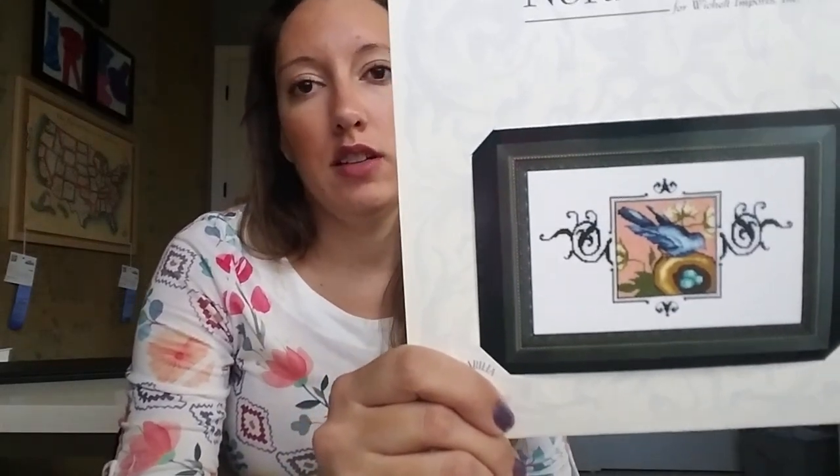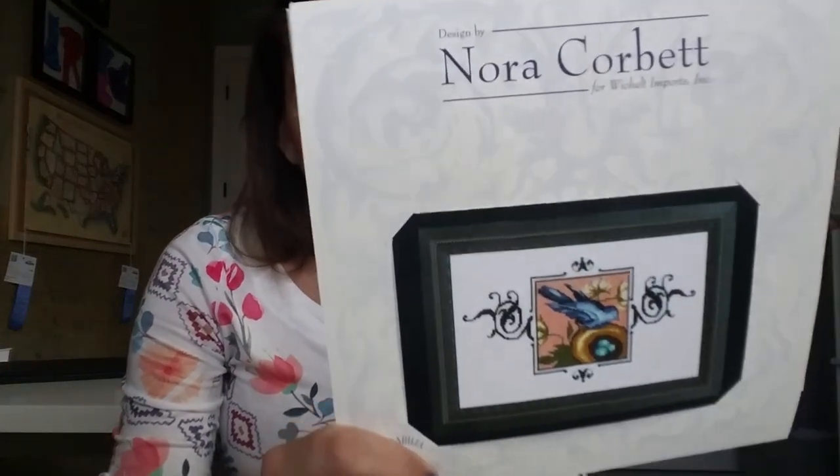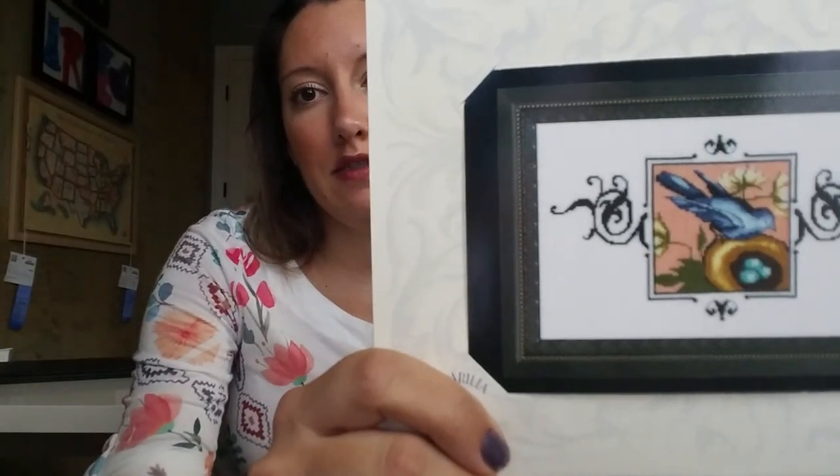But I think it being my first Nora Corbett, I'm excited to see what the fuss is about her. Obviously, she's well-loved. People do her charts and show progress on them all the time. So I definitely wanted to pick something of hers that would be simple to start off with. And I think this is a great starting point. So I definitely suggest it for people that maybe want to do a piece of Nora's, but don't want to jump into anything too complicated. The birds are very straightforward. No partial stitches. It calls for a couple beads if you want to do them, great. If not, you don't have to.